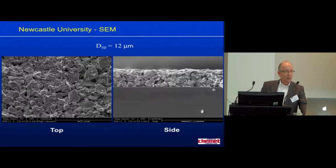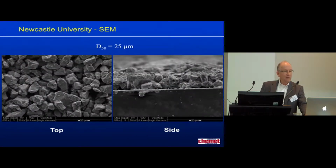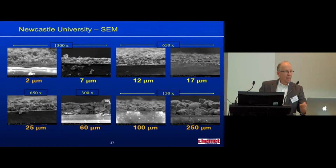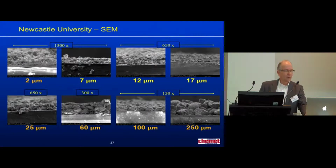I'll just flick through the others here quickly. 12, 17, 25. The scale is changing a little bit at the bottom, so we're now coming out in magnification. 60, 100. That's putting them all together with the magnifications shown at the bottom. The smaller ones were 1500 magnification, and the bigger ones, you're looking at 10 times less magnification with those.